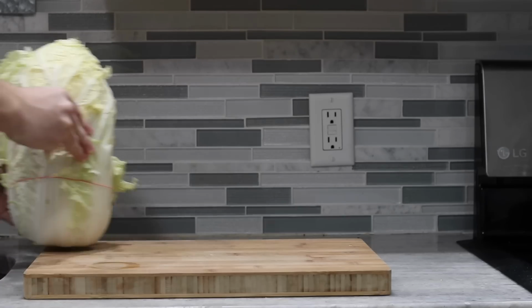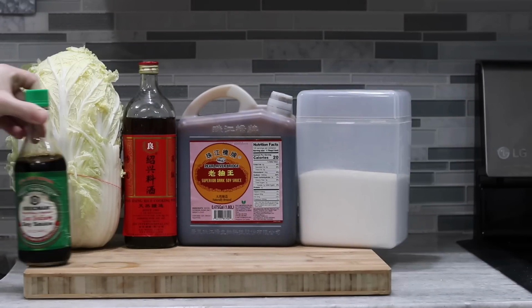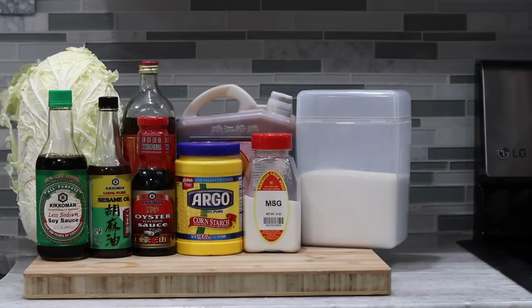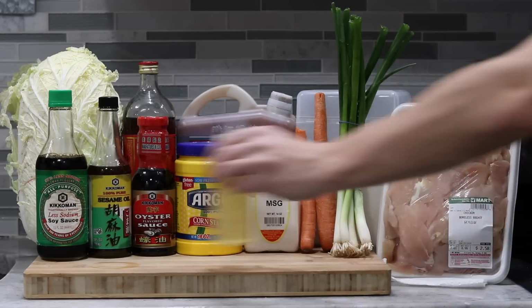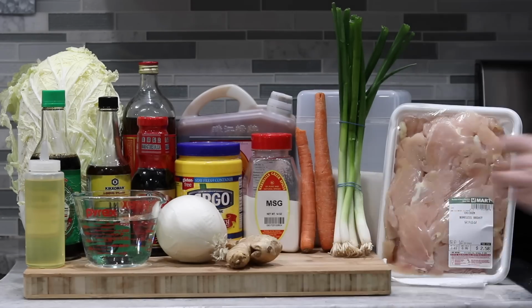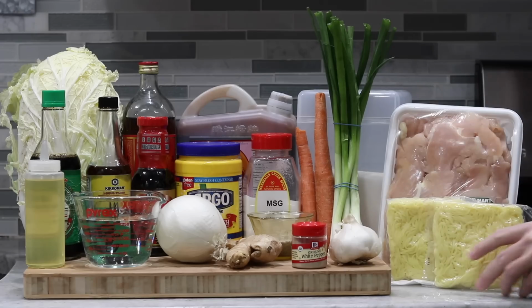And you will need some Napa cabbage and Shaoxing wine, dark soy sauce and sugar, some light soy sauce and sesame oil, oyster sauce, cornstarch and MSG, some fresh carrots and scallions, some chopped up chicken breast and a neutral oil, as well as a little water, a white onion, fresh ginger, salt and pepper, some white pepper, and fresh garlic, as well as some fresh lo mein noodles.